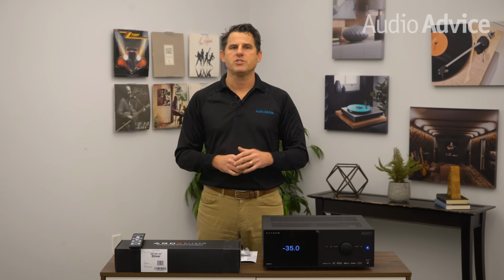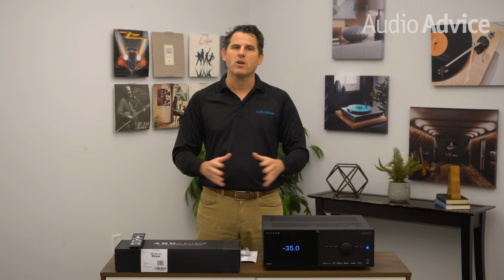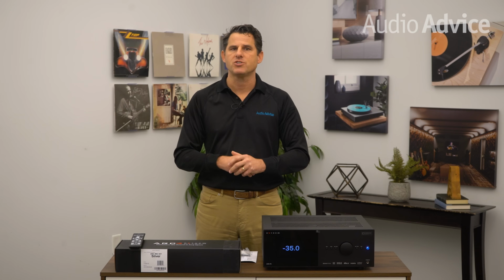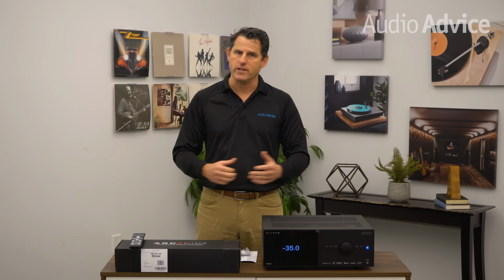Anthem home theater receivers have been an Audio Advice favorite for the past few years. If you were to ask anyone in our stores what brand of receiver sounds the best for the money, almost all are going to say Anthem, and for good reason.